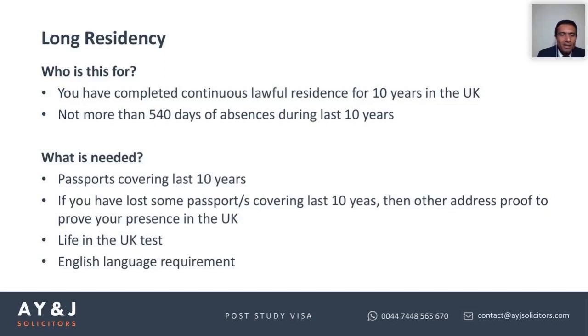What it takes is you should not have more than 540 days of absences during the last 10 years. All you need is your passport, which covers the last 10 years of your stay in the UK. You might have lost some passport covering the last 10 years. Then you need to provide address proof that you were present in the UK during that time. And there is various evidence you can provide, like your bank statements and many other address proofs.